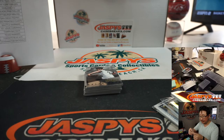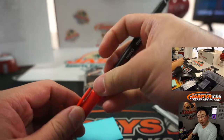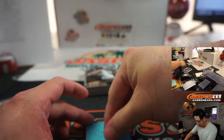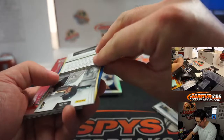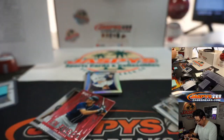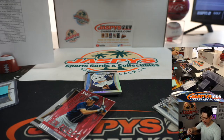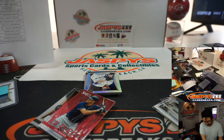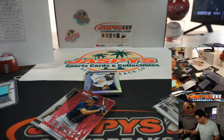Cubs. That'll be for Brian Zeller and the Northsiders. And we've got Thomas Neal, select signatures. And I think he is a White Sox. No, he was a Cub in 2013. Both Cubs.